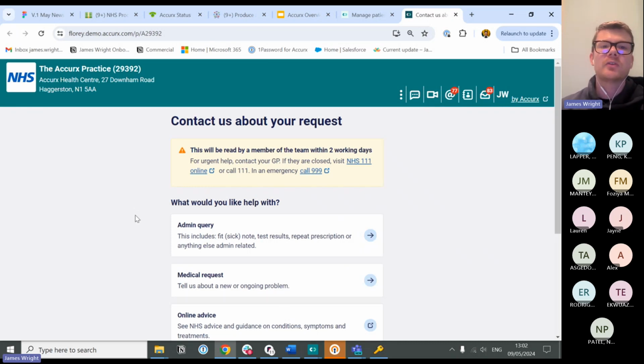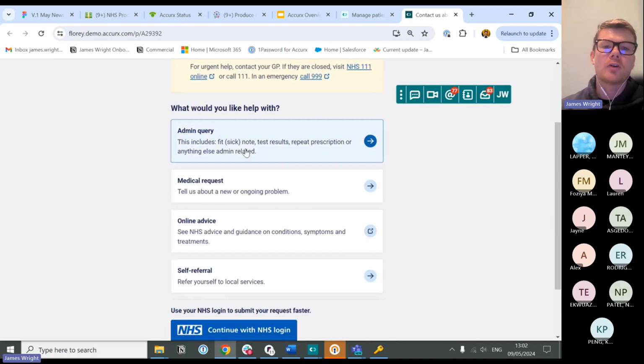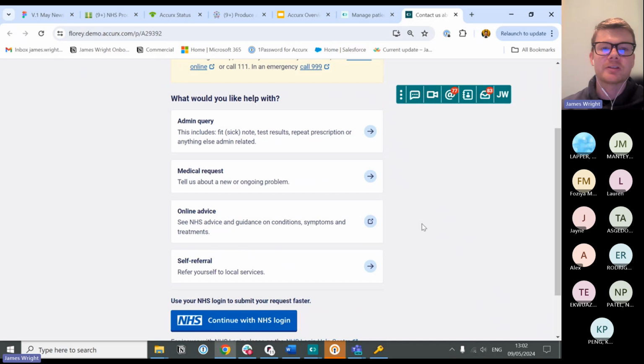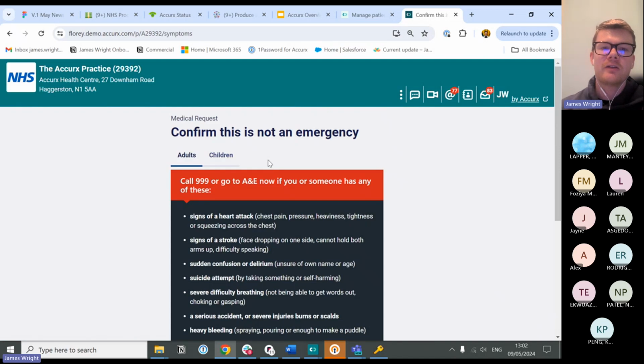Some of you may be familiar with this screen already. This is when you click on the practice website and you would be taken through, it will say make a query here, or whatever the wording is, and it would come through to a page like this that shows the practice information and address. They can click on what type of submission they'd like to make. Also, if they have NHS login, that circumvents the step where they would need to have their information verified, but we'll continue with this for now.